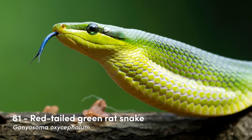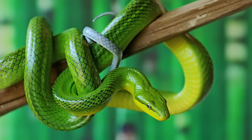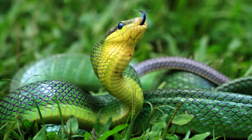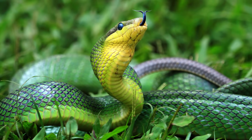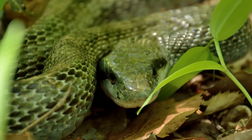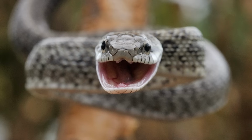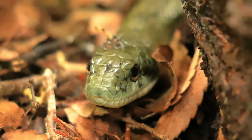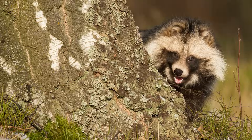The red-tailed green rat snake is the first of 5 Old World rat snakes that we'll take a look at. The average lifespan of this snake is a whopping 20 years, and although they are named as such, their tail is usually a grey colour rather than a red. The Japanese rat snake is found on the island nation of Japan, where they are known colloquially as the blue general. They eat many small animals including rodents, lizards and frogs, and are preyed upon by the eagle and the Japanese raccoon dog, or tanuki.